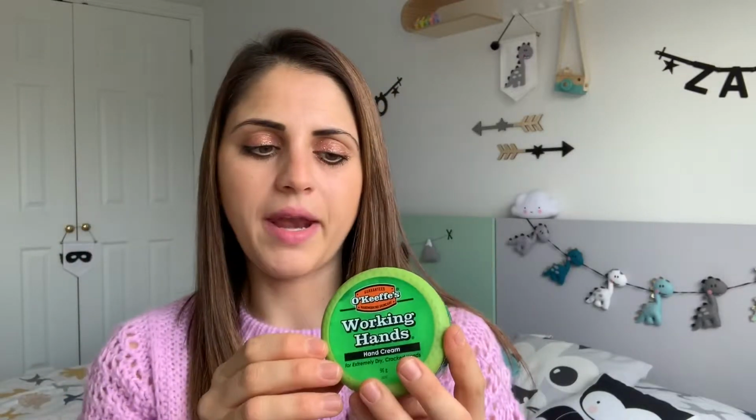And they've obviously cottoned on to the fact that people are starting to buy this, people other than those working in industries where they use their hands, because they've brought out a few more in their range now. Like there's a pump one, which is an all body one, and a couple of other ones, but it's for extremely dry skin. Really recommend.